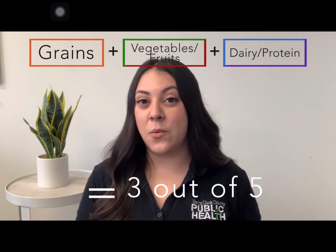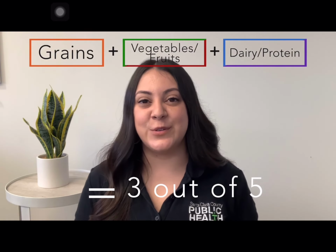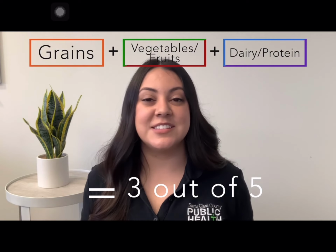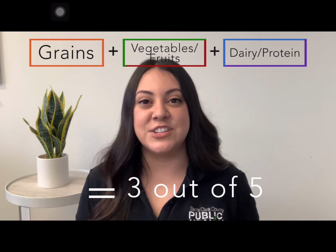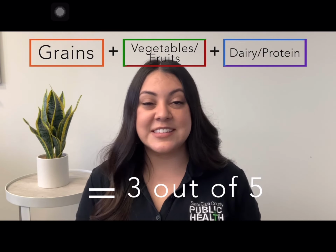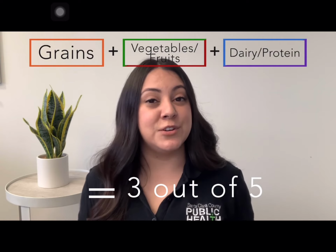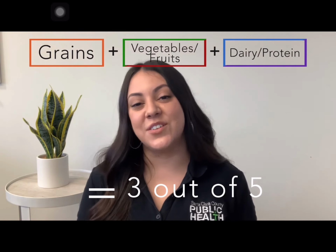A few things that I want to point out about the 3 out of 5 food model is the first food group always includes a grain to start our morning. If you remember, grains give us our energy from B vitamins, and we need 6 servings of grains in one day. For group 2, it's always a fruit or vegetable, and for group 3, it's always a protein or a dairy.